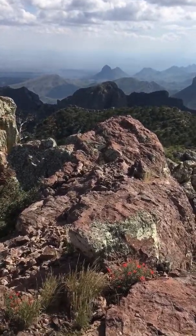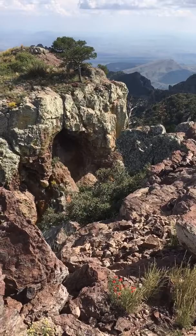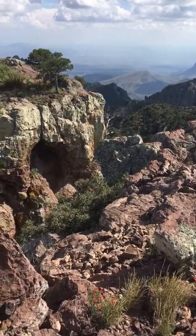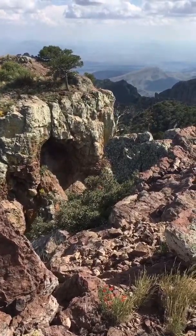Up through this, the cleft in the rock, there's a whole bunch of plants. With all the rain recently, there's a lot of flowers. It's been real pretty. And I got some in my mouth. It's obviously an herb of some sort.